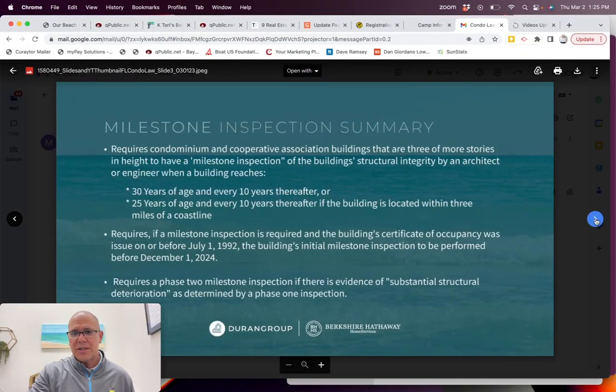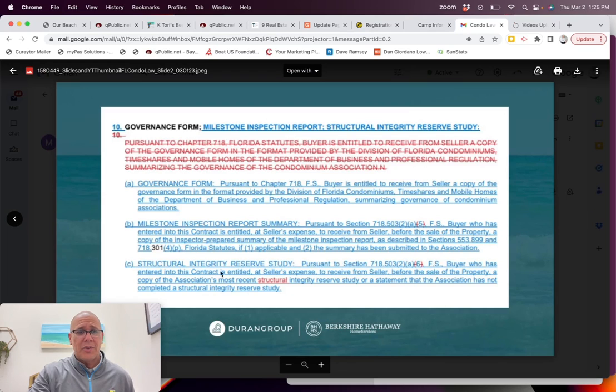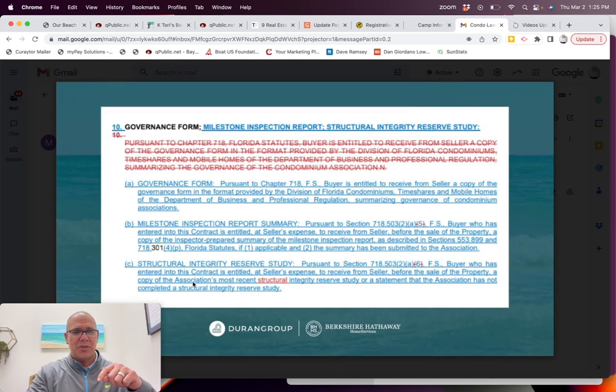So again, let's revisit this one more time on our document. A buyer who's entered into a contract is entitled, at seller's expense, to receive from the seller before the closing a copy of the association's most recent structural integrity reserve study or a statement that the association has not completed this study. So it's going to be very, very important to know, if you're buying, if these two things have happened yet, if they even apply to the particular building. There are a lot of other dates layered into this, mostly having to do with which condominiums it's applicable for.